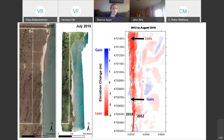So here's a map of corresponding elevation changes based on our surveying efforts. These are stitched together from those different methods I just mentioned. And shades of red reflect elevation losses over time, and blue colors reflect elevation gain over time. And the shoreline positions from 2012 and 2018 are superimposed. So now we can actually quantify what's been lost and contextualize the shoreline retreat a bit more.